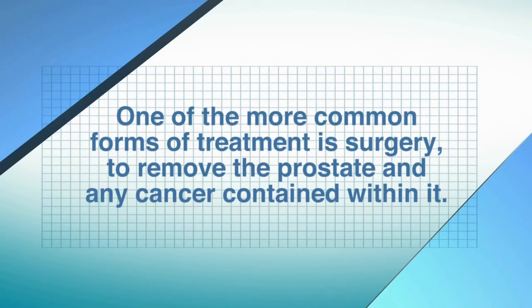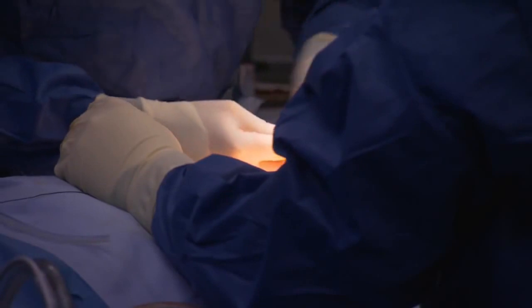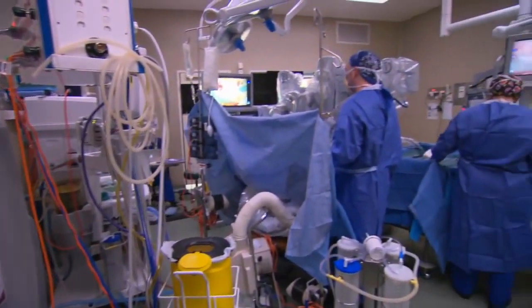One of the more common forms of treatment is surgery to remove the prostate and any cancer contained within it. By taking the prostate gland out, we're able to accurately analyse it under the microscope, and so we can see exactly what cancer is there and how much it is there. It also physically removes the prostate and the cancer from a man's body. In addition, we have the option of radiotherapy as a backup if needed. The disadvantage, though, is that it is a big operation.